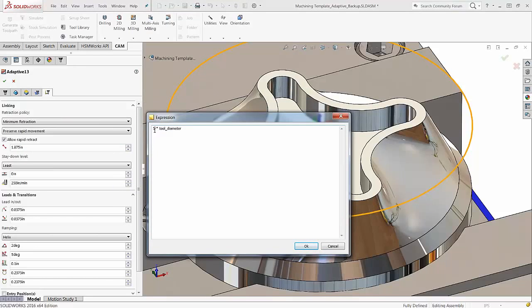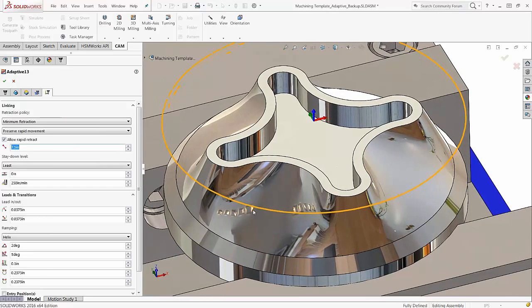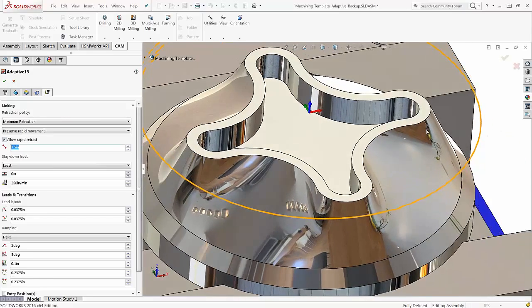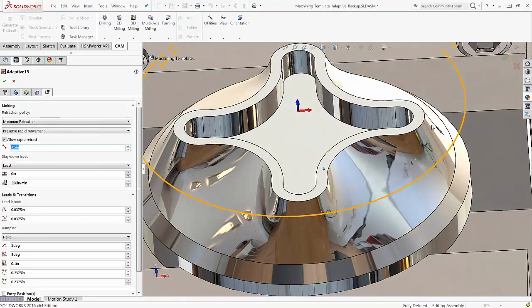It's a factor multiplied by the tool diameter. So this is the way it would come in as default. And if I wanted to make, let's say, 20 times the tool diameter, what I've done here is I've increased the area that it's going to look. So when it goes to retract from one spot in the material, or when it's cutting here and it can't efficiently keep cutting, it's got to move to another area, it's going to increase that area where it's going to look for another place to move in.